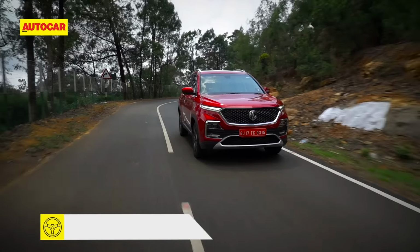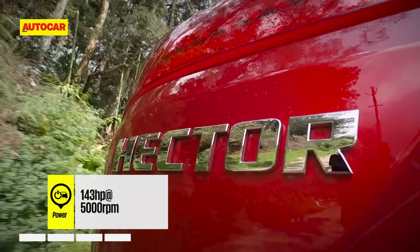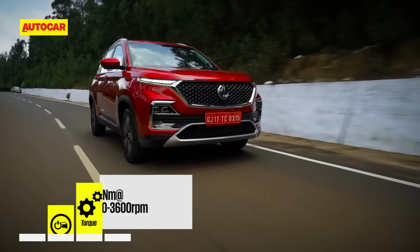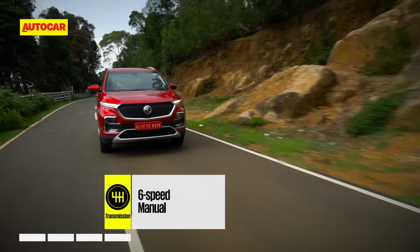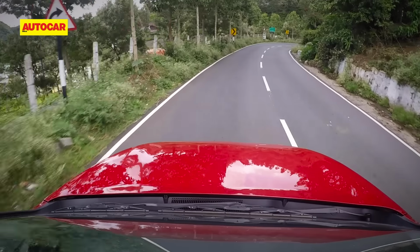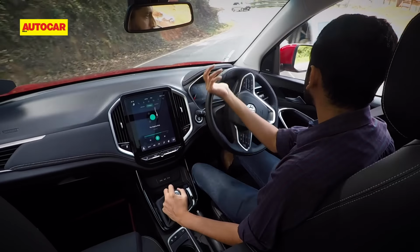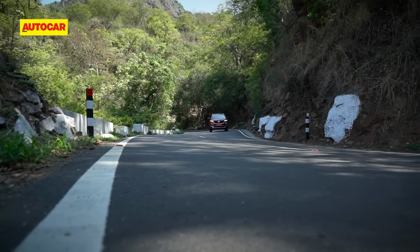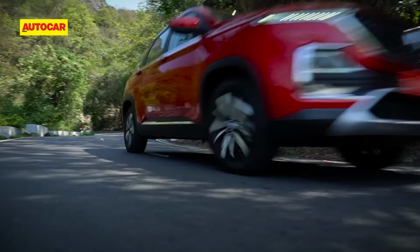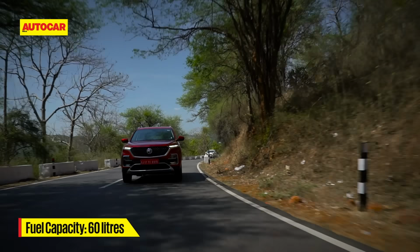This is the mild hybrid petrol version powered by a 1.5-litre turbocharged 4-cylinder engine with 143 horsepower and 250 Newton meters, aided by a 48-volt electric motor, which does provide some electric boost. It also features brake energy recuperation to charge the additional lithium-ion battery and fuel-saving engine stop-start, although this didn't engage even once during our drive.